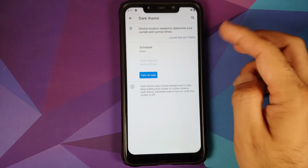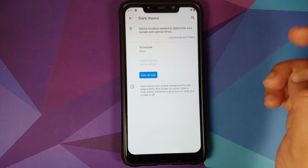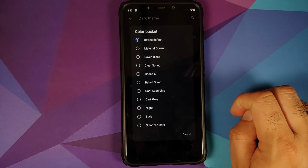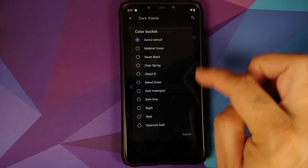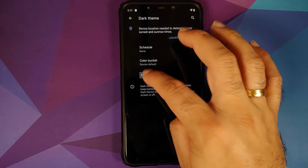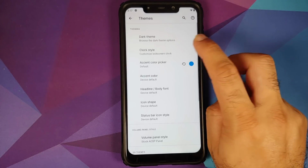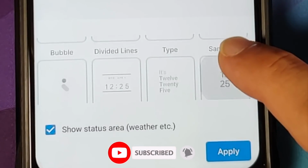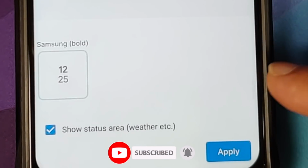So yes, here are the different dark theme options, and we already talked about the fact that once you enable dark theme, color bucket is going to be enabled, and you can choose between these different options for your dark theme. Next up, you can customize the lock screen clock, and here are the different options which are available.